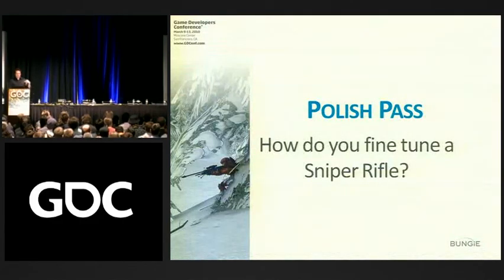So, moving on, you go to the polish pass. How do you fine-tune a sniper rifle? The answer is not by giving it weaknesses. If you read a game preview, it'll say, oh, don't worry, the sniper rifle is not too powerful because it's got some huge negative, like your head is 10 times bigger when you're using it or something. You don't want to add weaknesses, right? Because we already talked about why you want to make everything overpowered. So what you have to do is have limitations on that strength.